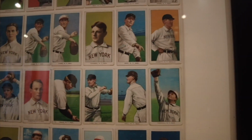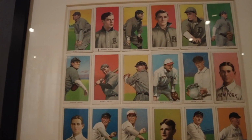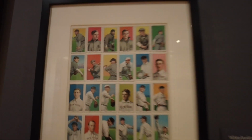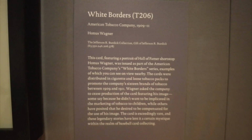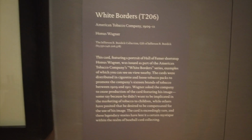And on the back was an advertisement for the tobacco company. The statistics weren't on the back yet. They were still just tobacco ads on the back. And there was a player who was released with this set. This is the most sought after set for collectors. And one player wanted his card removed. This is the Honus Wagner White Borders T206 card. The most famous card in baseball card collecting.